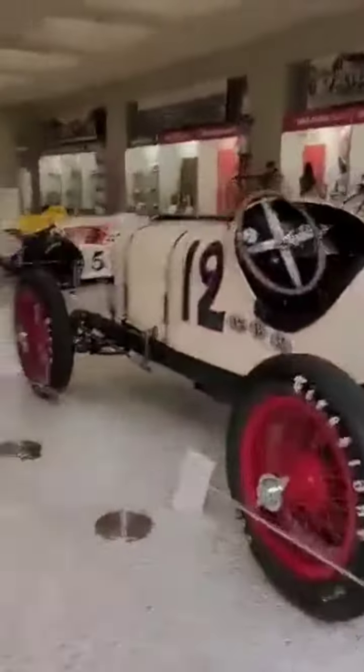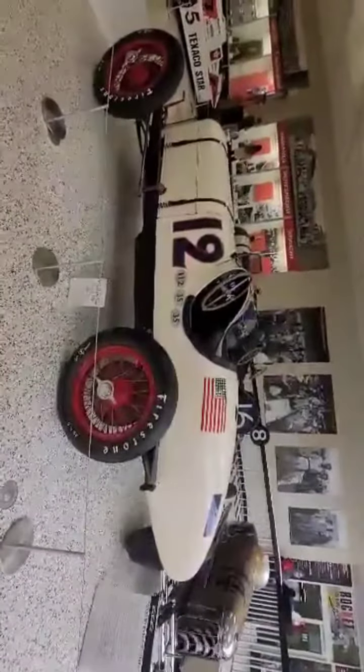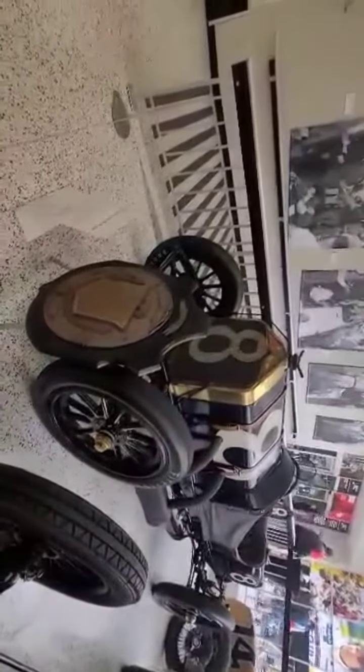Indianapolis Speedway. Here are some old cars in our patch, so we're going to be nice enough to be in our patch. I kind of like the older ones, but it's really great. And the 500 miles is the Indiana, Indians representative.